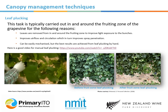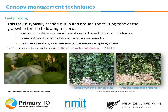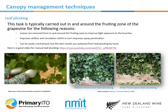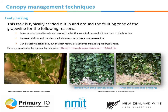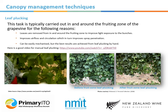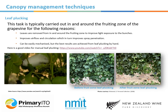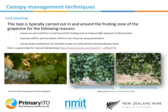In the white varieties, we generally concentrate more on the eastern side of the row where they're not getting the intense afternoon sunlight. Leaves are removed from in and around the bunch zones to improve the airflow and circulation, which will therefore improve spray penetration and reduce the humidity within the canopy. This process can certainly be easily mechanised, but for the best results is best done by hand. There is also a very good YouTube video here for you to look at, so I would suggest you check it out.